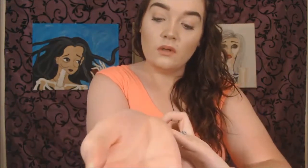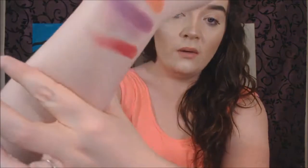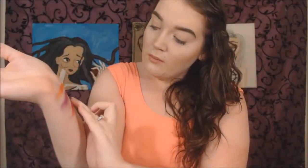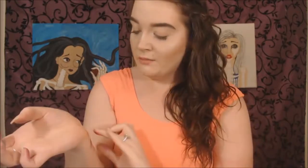The next one was the one that I referred to first, which is Vampy, my absolute favorite from my entire collection that I got from them. A very purple pink, not maroon, it's like a reddish pink, but there's also some purple in there. This one's also shimmery as well. I got a lot of shimmery shades because I just love glitter. I'm attracted to shiny things. I'm like a raccoon, so this one was really nice.